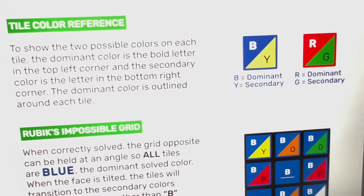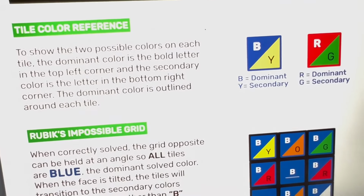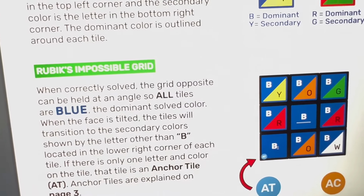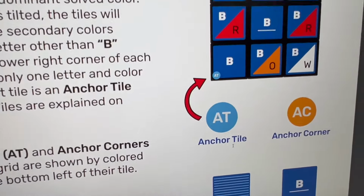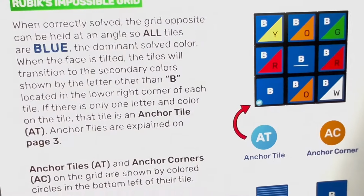Some of the important things I do want to point out are that there are two colors on each piece. One is dominant and one is secondary. So for example, at one angle, one face solved will have all the dominant colors be the same color. Again, like I was sort of mentioning before, anchor tiles and anchor corners are shown by having one color on the grid. Where's my finger? Right there.